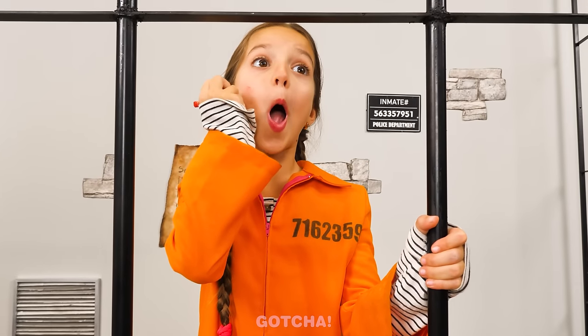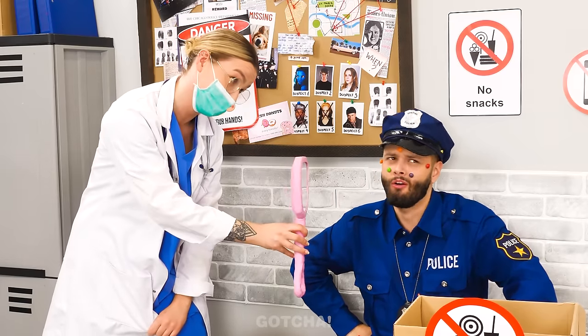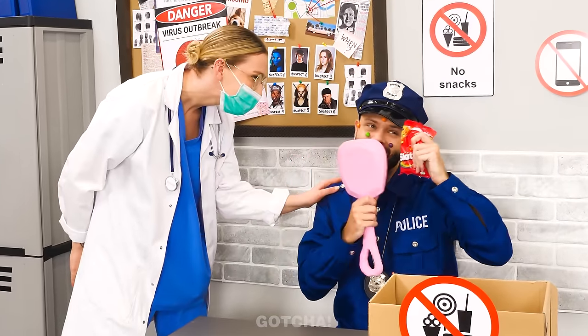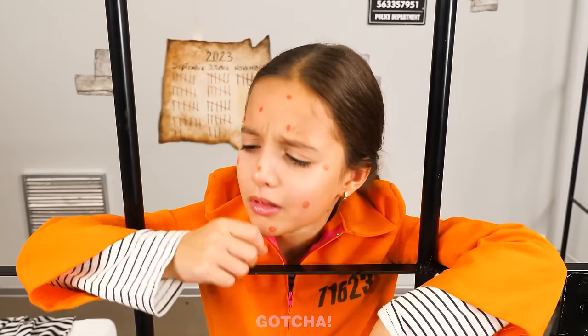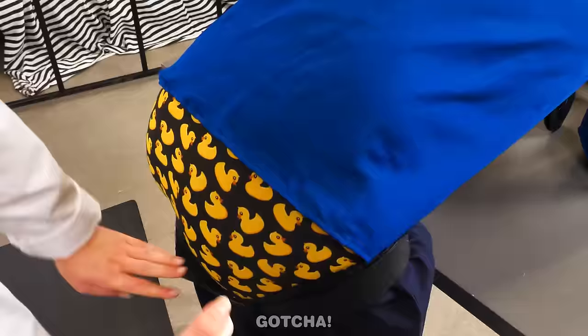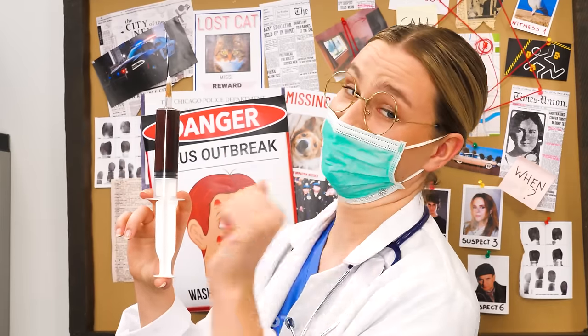I'm gonna draw fake pimples on my face, just like the Skittles on the cop's face! Huh? A virus outbreak? Look at your face! It seems you've got the pimple virus! It's not what you think! These are just Skittles! I think you're sick. Looks like you caught it from her! We have to inject you with a vaccine! Bend over! The injection must go in your butt! No! Looks like my trick worked!